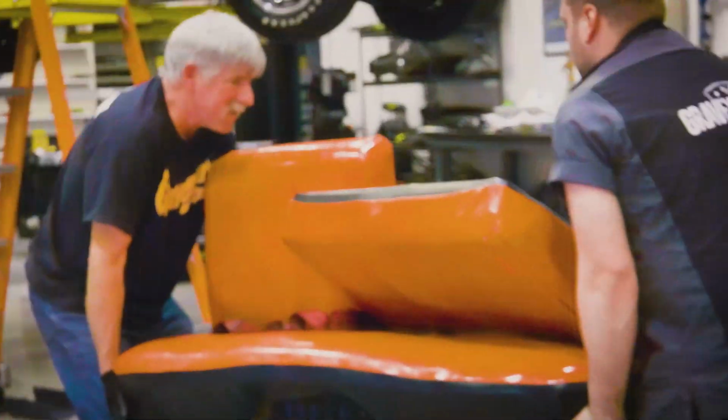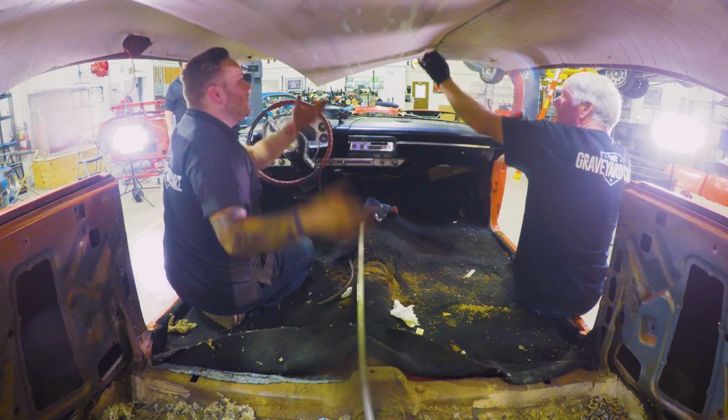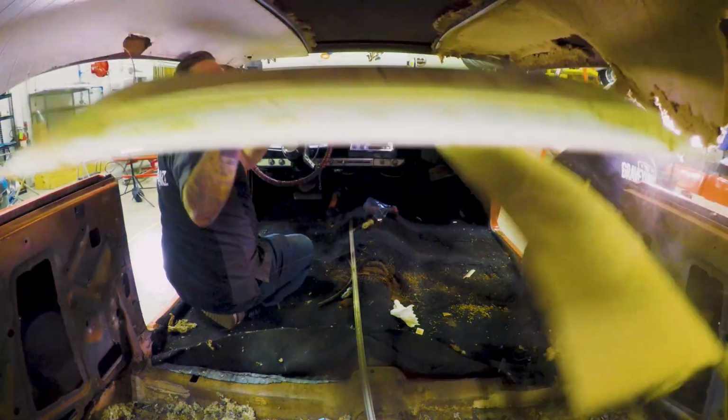I knew I had floors, I knew I had the bottoms of the rockers, I knew I had the bottoms of the quarters, it all had to be treated, and a trunk floor. When they say that's what it is, usually it's halfway up the doors, halfway up the quarters, halfway up the A-pillar, and you're doing the entire car replacement.